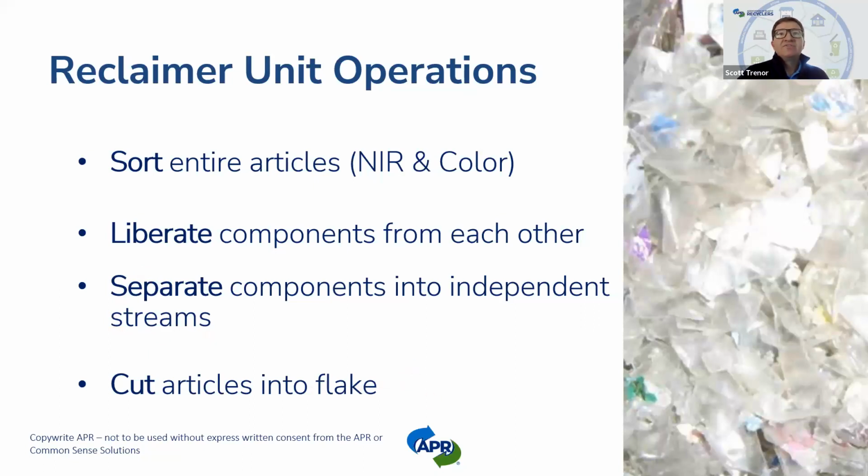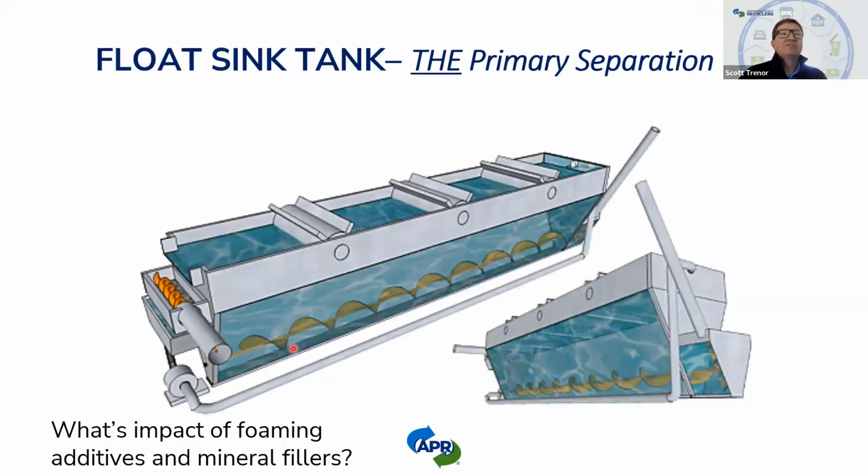So one of the most important separation tools besides near IR at a reclaimer is the sink float tank. So if we think of this as a process in PET beverage bottles, right, the round bottle would be put into the sink float tank, the PET would sink and be removed by this auger. The polyolefin closure will float and then removed off the top, and those would create 2 separate sellable clean streams.